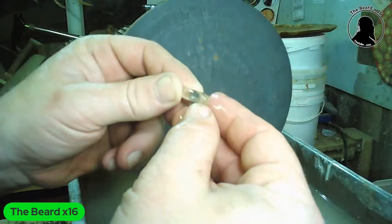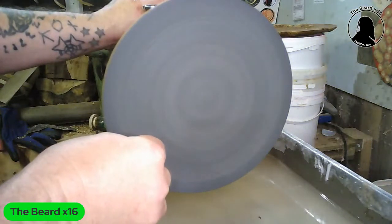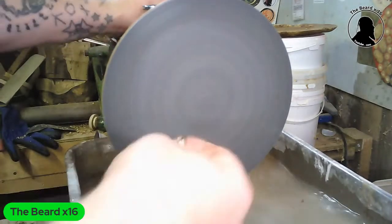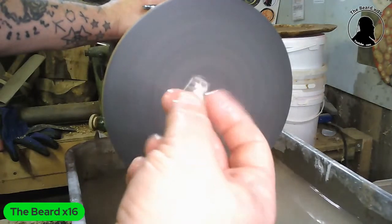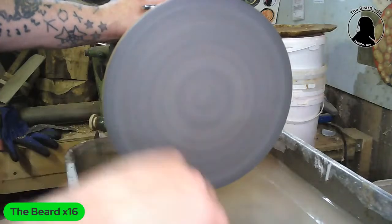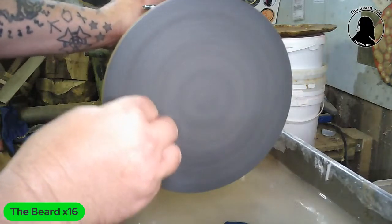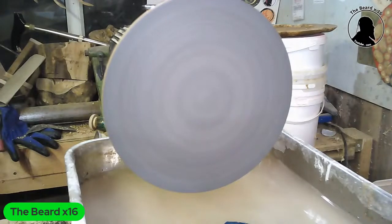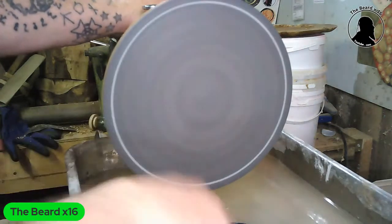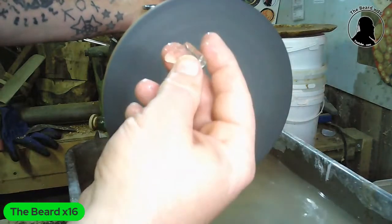What you've got to do, if you have a go at this yourself, is make sure your sandpaper is always wet, otherwise it will burn the sandpaper. And not too fast either. I've got this at 1,000. You get a kind of white line when you know that it's got to have a little bit of water on it.